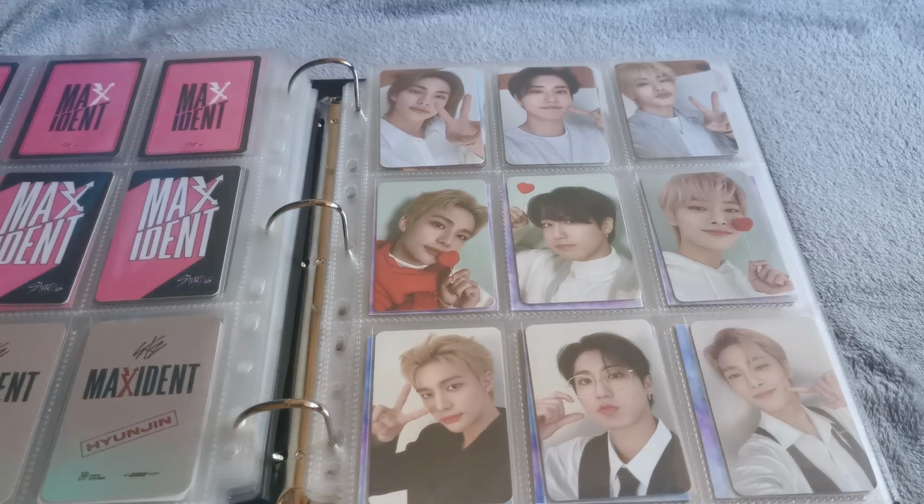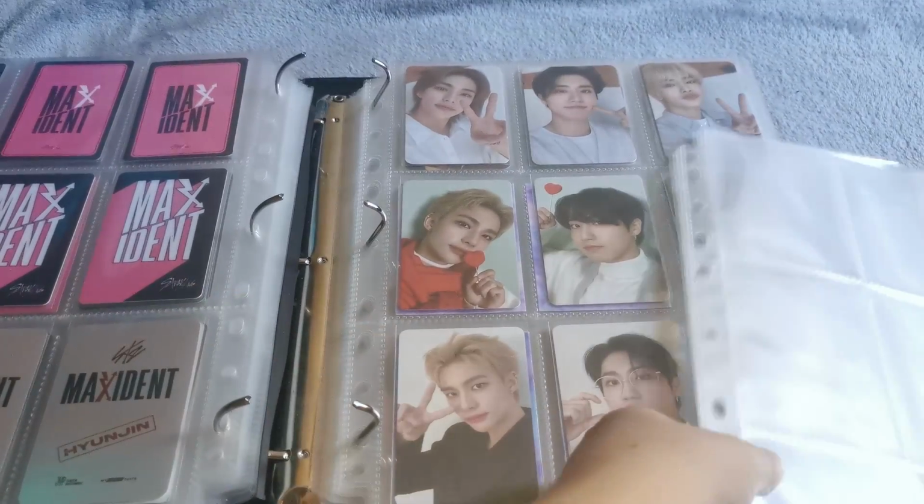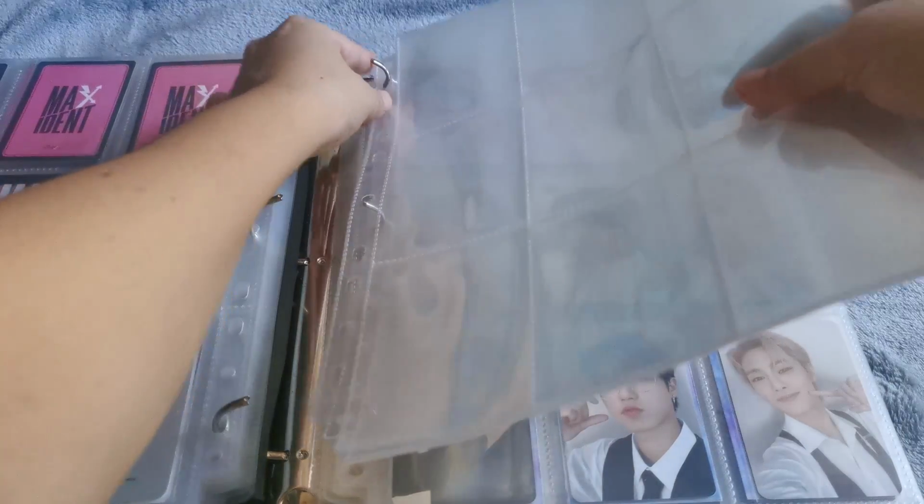Okay, 1, 2, 3, 4, 5. And then I think I have 2 sets for the pre-order benefit. So let's do this really quick before we run out of light.